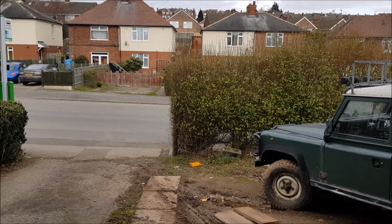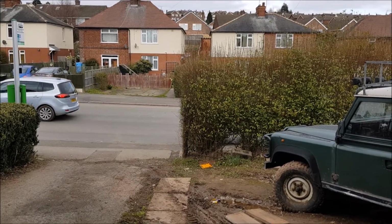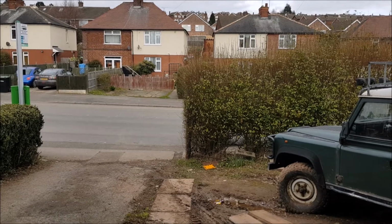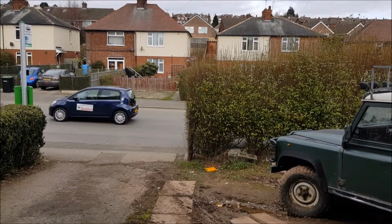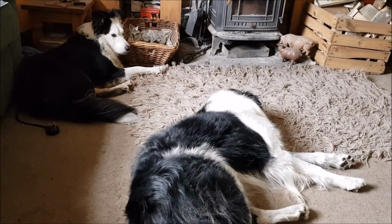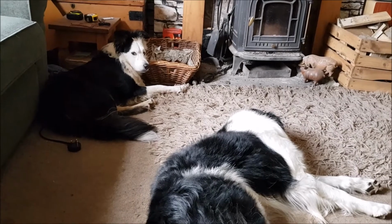So again, we're in the lurch. We don't know whether she's going to pass or fail. Hopefully it's a pass, but until she's back, we won't know. But yes, she was too big for the original ramp, so she's had to go somewhere else. So that's two dogs eagerly awaiting the MOT result.